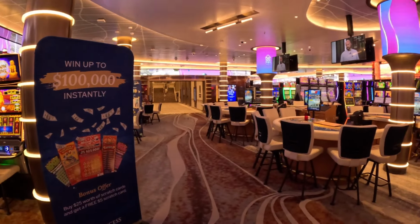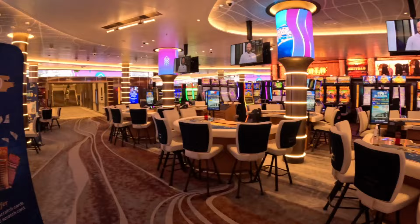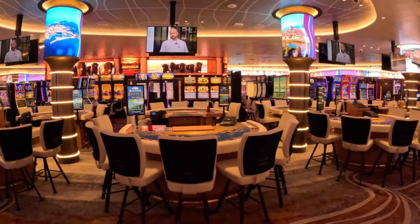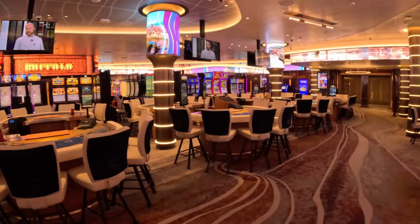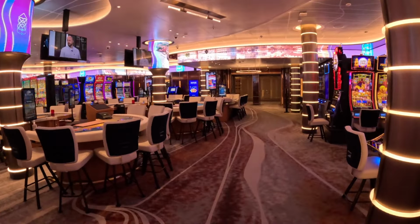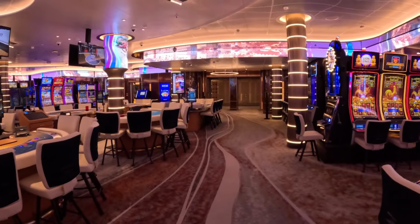Next, we have the casino. This was a lovely big space. However, it was meant to be half of it smoking, half of it non-smoking. But obviously, if you've got people smoking in half of the room, it's going to carry through to the whole room. So a bit controversial of me, but I'm a non-smoker and I wasn't a fan of that.